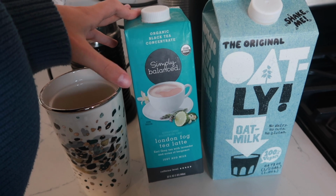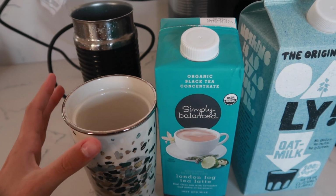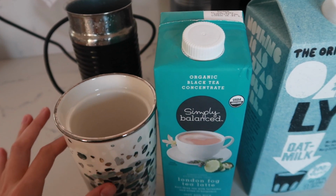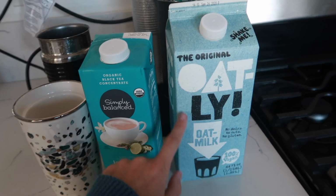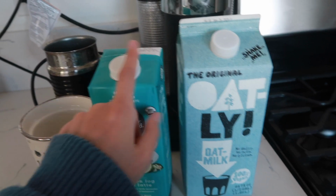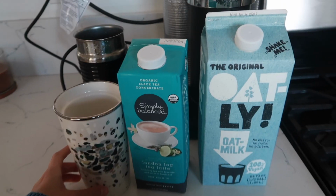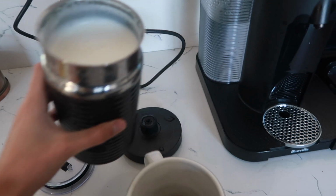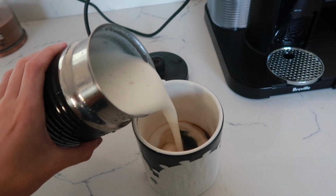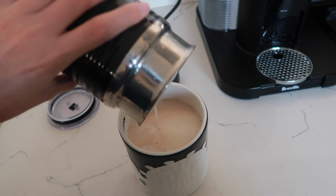I'm now realizing I can't use this cup because there's metal on the top, and I have tried to microwave this before and it did not go well. So I'm going to heat it up in another cup and then I just froth my milk in my frother. It's a little bit wet right now because I just washed it, and then I combine and that's pretty much it. Once the milk is all frothed, I just pour it in.